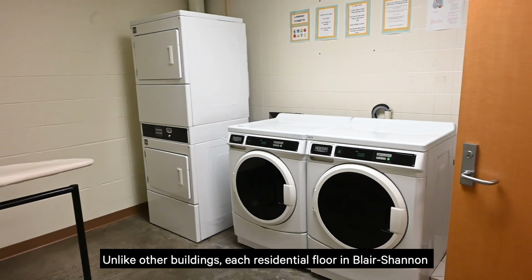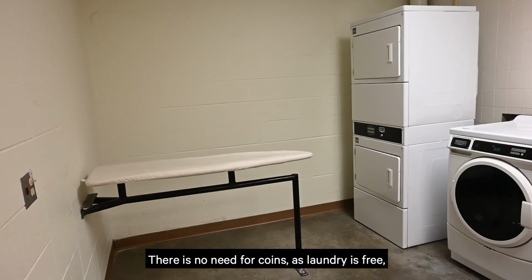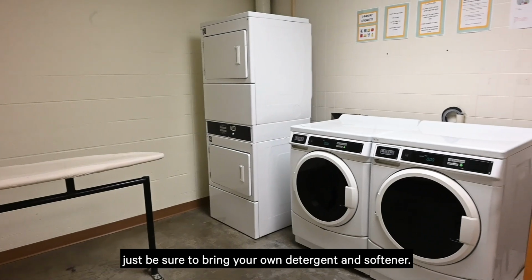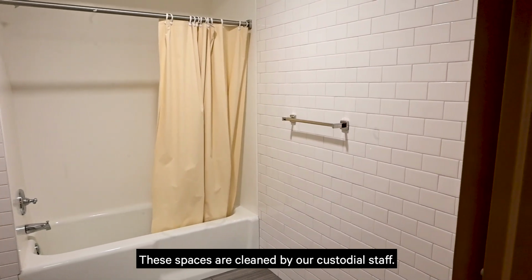Unlike other buildings, each residential floor in Blair-Shannon has its own laundry room. You can use the laundry room 24 hours a day. There is no need for coins, as laundry is free. Just be sure to bring your own detergent and softener. Each residential floor in Blair Tower has a tub room. These spaces are cleaned by our custodial staff.